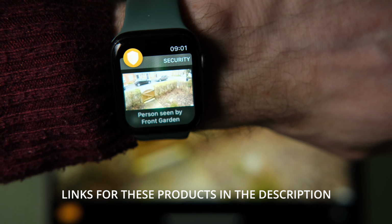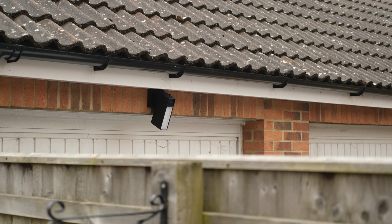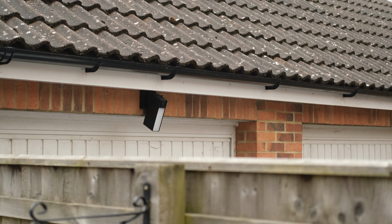If you're looking at improving the security in your home, you hear of a burglary on your estate or whatever, it's like, okay, time to up the game a bit. You need to start researching what options there are. So it's a question of thinking, what do you really want to happen?